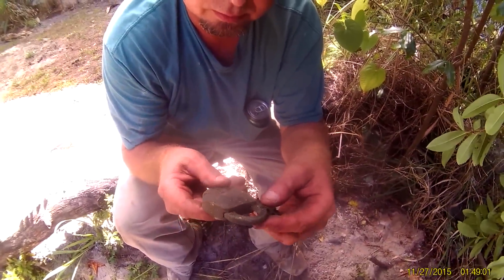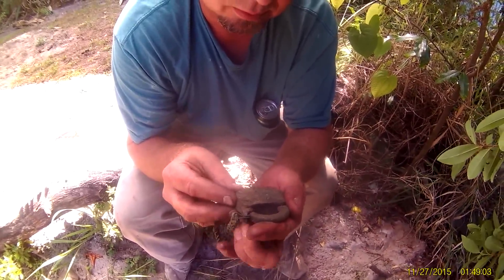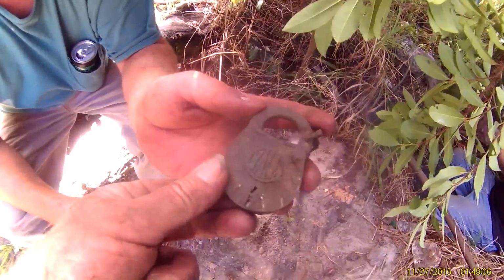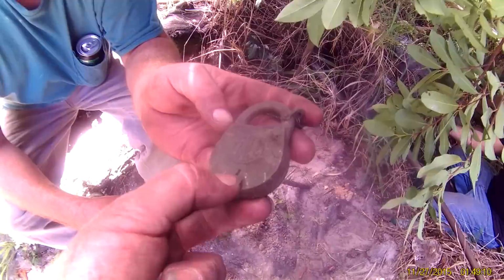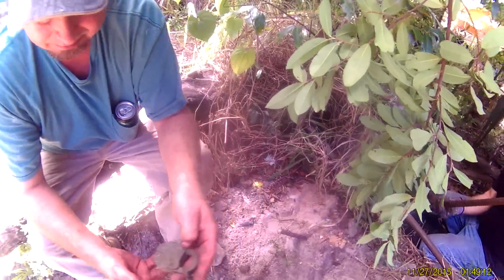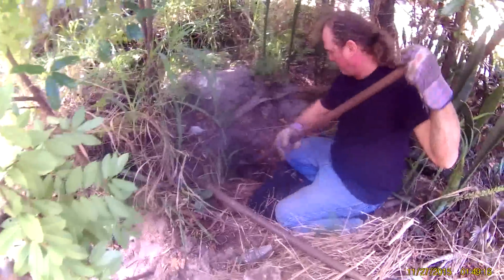Skeleton key. 1920s. It's not really a skeleton. Yeah, it is. No, it's not a skeleton. It's one of them thin keys. Not a skeleton. What is that then? That thin? Yeah. All right. All right, guys. Good find, Dave. All right, stand by.